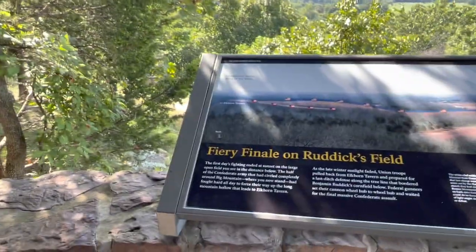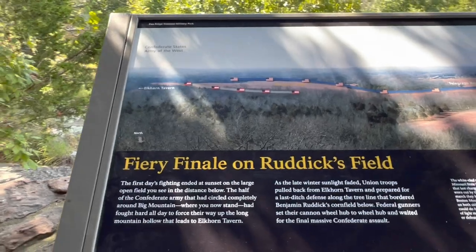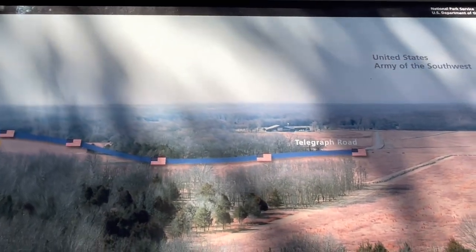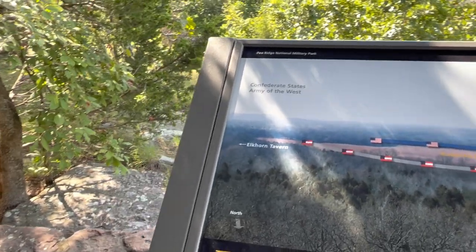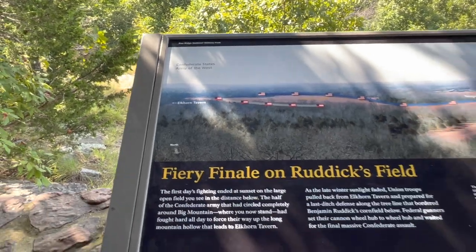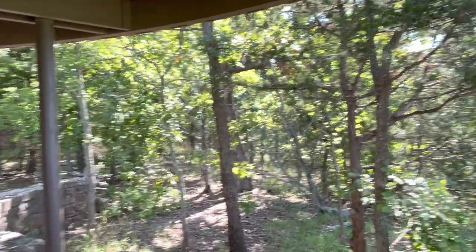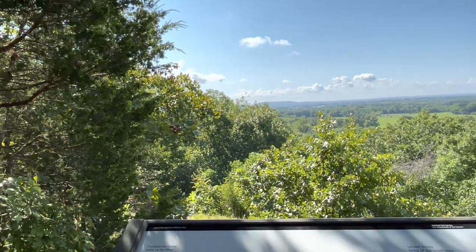And as you can see here, this has a little bit of an explanation of the battle. You can see there's Telegraph Road, the visitor center the way it is today, and then Elkhorn Tavern, which we'll get to as the next stop. Again, I think that's stop eight, but it shows you where the Confederate forces came around. So they came around this hill, or down Elkhorn Mountain, into a battlefield right out over there, which is Elkhorn Tavern.